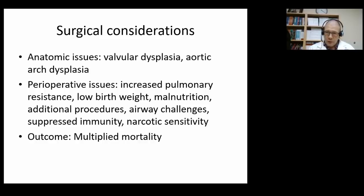If you don't close the defect, you leave it open, then you can do all of those things, but it doesn't really help, because if you treat pneumonia or if you treat reflux and then you lower the resistance in the lungs, you're simply rewarded by having more blood shunt through the hole and continue to pound the lungs. And so you never really can get ahead until the defect has been closed.